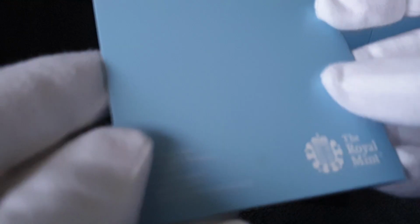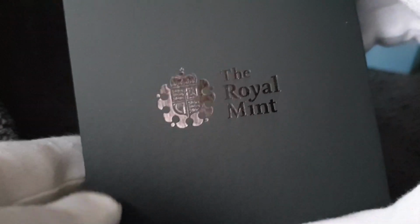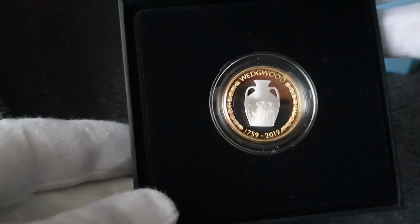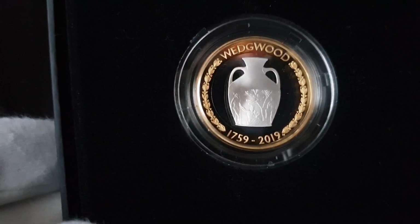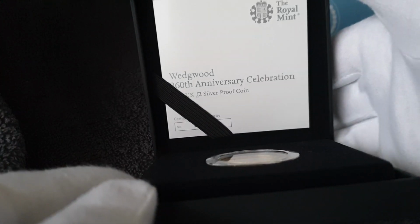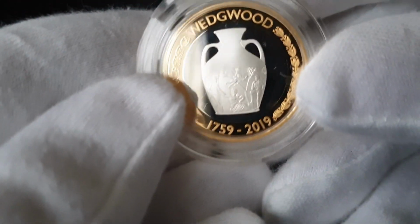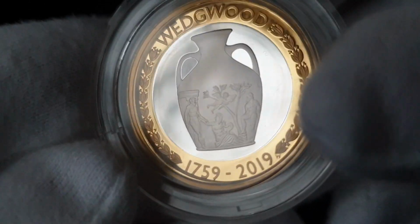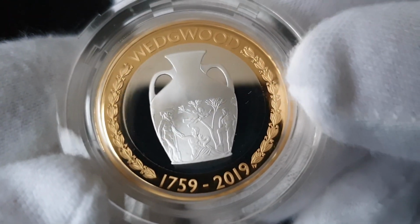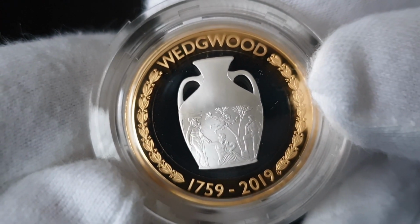There's the box. Now hold it the right way around, you can see the Royal Mint logo on the top. What I'll do, bring it a bit closer so you can actually see. There we are. There's the coin. I'll take that out of the box. It comes with the normal card. So there we are. There's the Wedgwood design. Standard JC portrait.